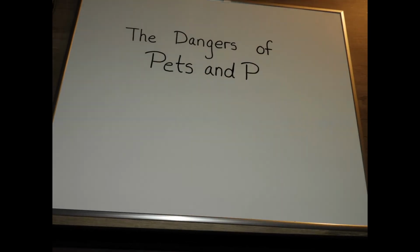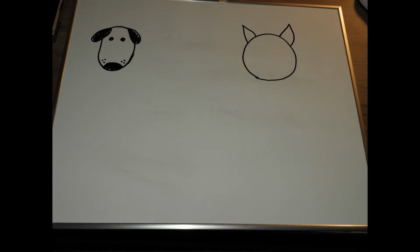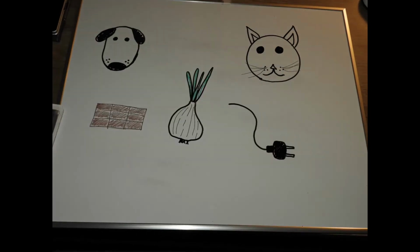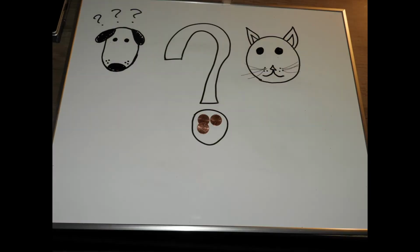The dangers of pets and pennies: zinc toxicosis. As pet owners, we are diligent about keeping dangers out of our pets' mouths. This includes chocolate, onions, electrical cords, and strings. So what makes the unassuming penny so dangerous?